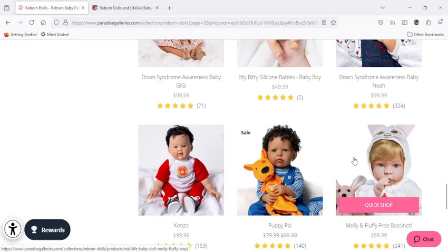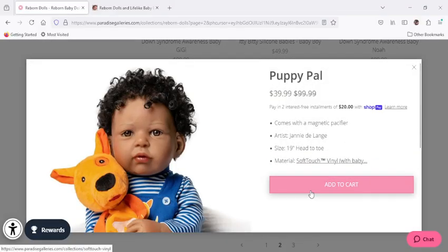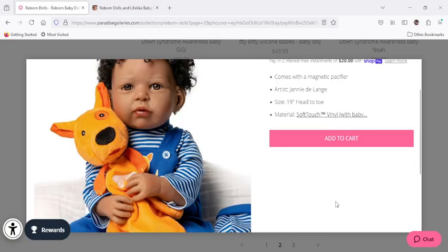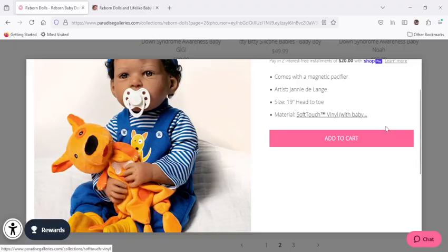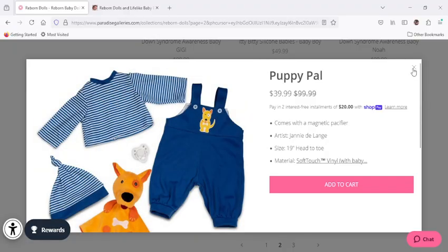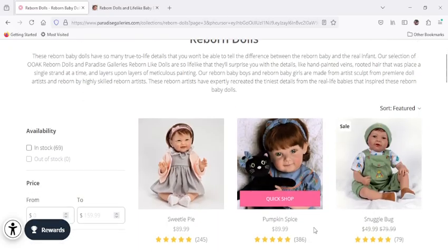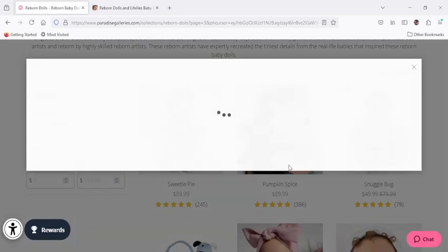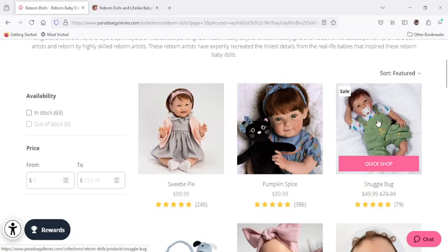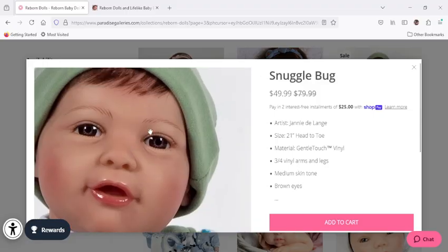So these are really good if you're looking for a more affordable option. And if they aren't already weighted, you can weigh them yourself. I've heard some people say they had to weigh the doll themselves, and I've seen some sold secondhand that state the doll is weighted. So some might be weighted, some might not be, but you can weigh the doll and it'll be fine. It'll be just as good as any Reborn doll. This one I like a lot. Little Miss Pumpkin Spice, I think she's adorable. Little Snugglebug too. He is one of the boy dolls that I think is really cute.